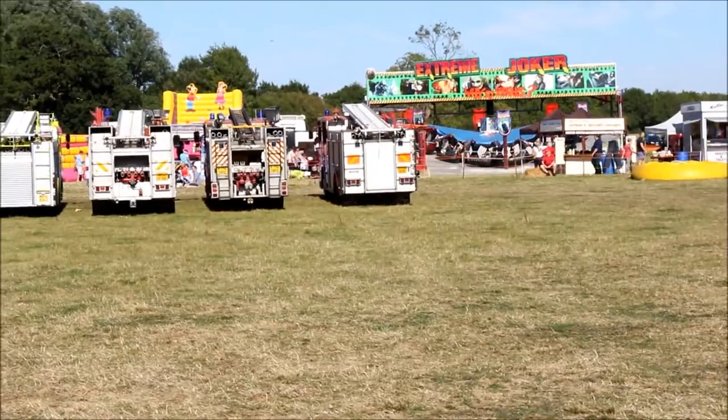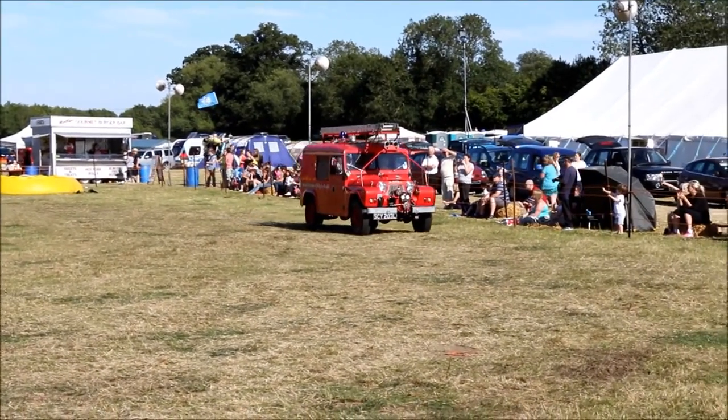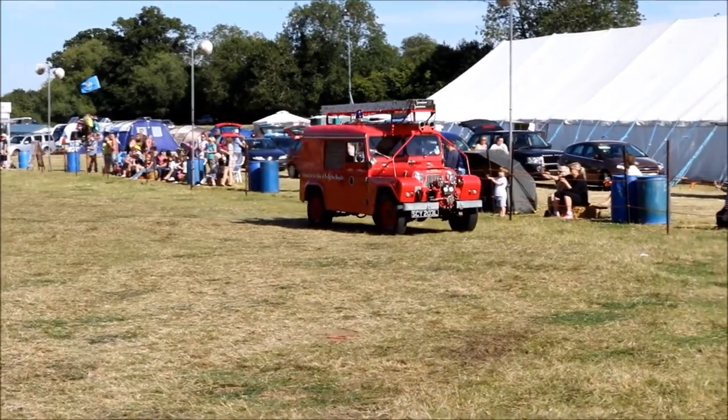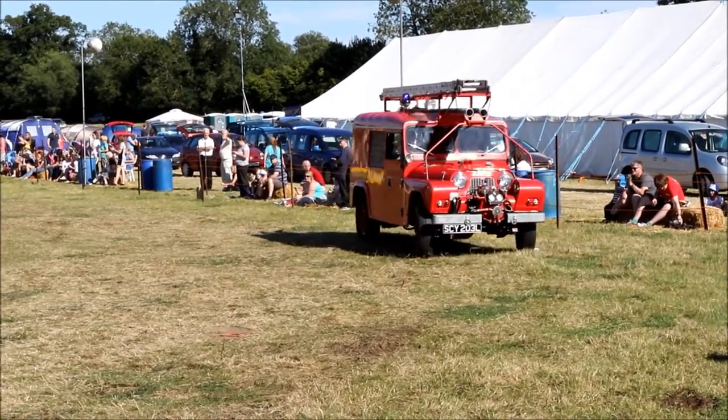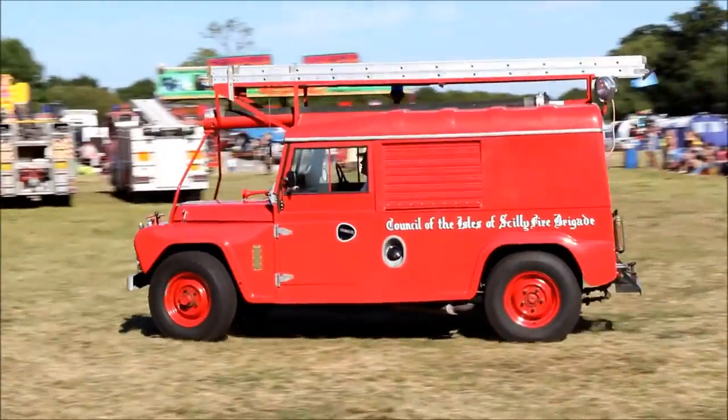This particular one was Benton. It's a Dennis. A Dennis what? Oh, he's got a Dennis plaque on the back. Built by Dennis. It's a Ford Transit built by Dennis.